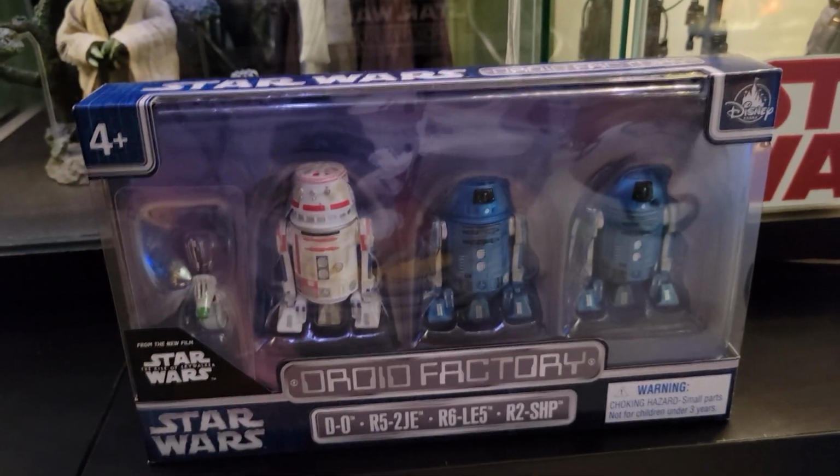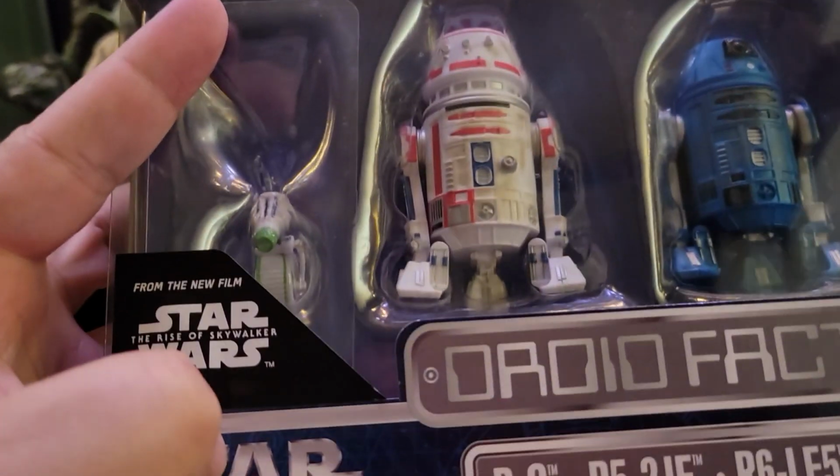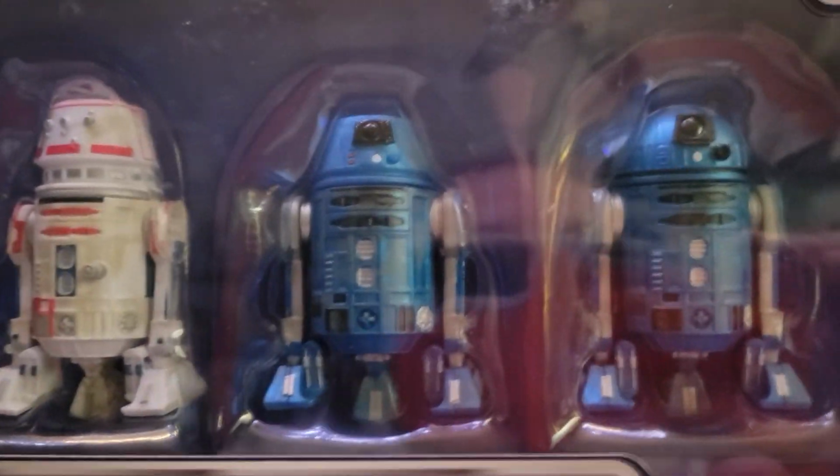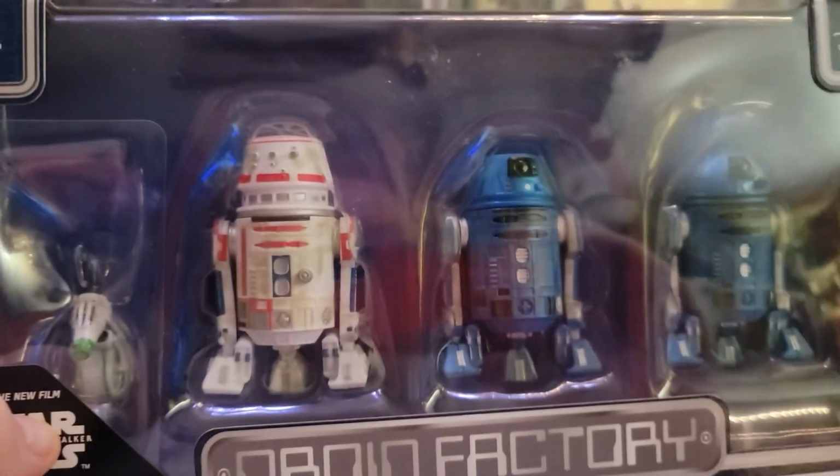I was just sort of in the spirit of things at the Magic Kingdom, and I just thought that this looked really cool. Yeah, we'll just kind of forget about that right there. But anyway, these guys do look pretty cool. So anyway, there's the droids you get. I'm going to open these guys up too.